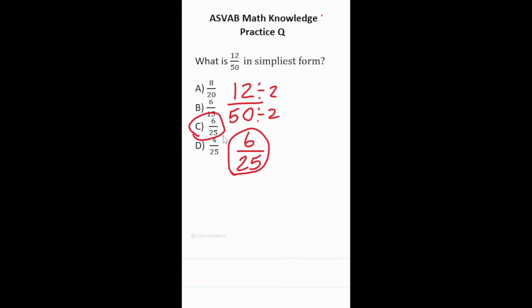What is 12 over 50 in simplest form? So for this one, we're being asked to reduce the fraction 12 over 50. In other words, we want to find a number that goes into both 12 and 50. And if you think about it, there's only one number, and that is 2. So we're going to reduce this by a factor of 2. 12 divided by 2 is 6, of course, whereas 50 divided by 2 is 25. So the furthest we can reduce this is 6 over 25, which is answer choice C.